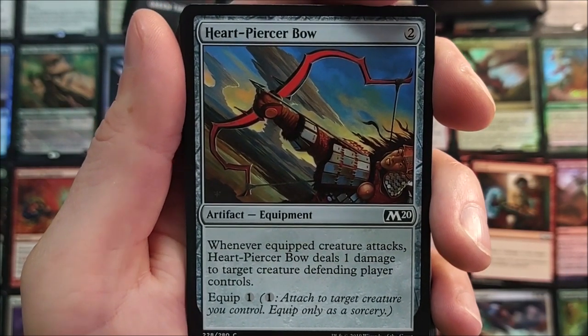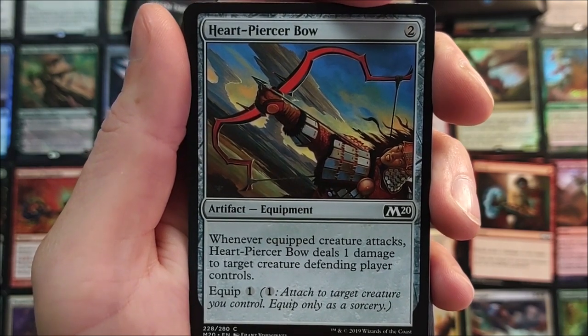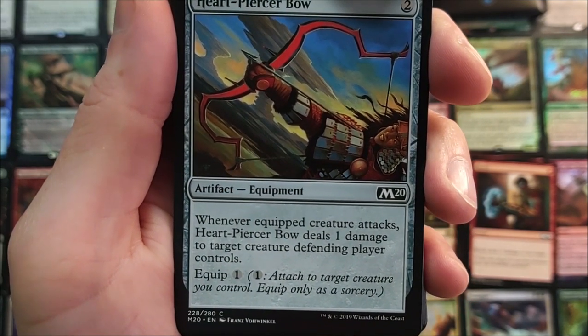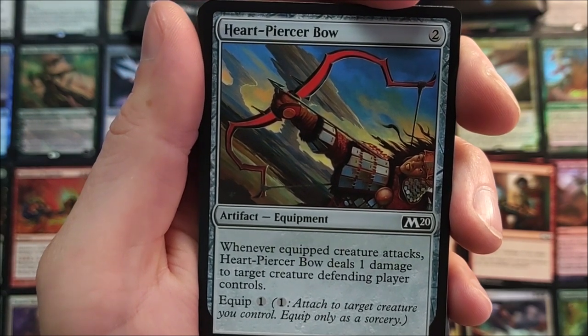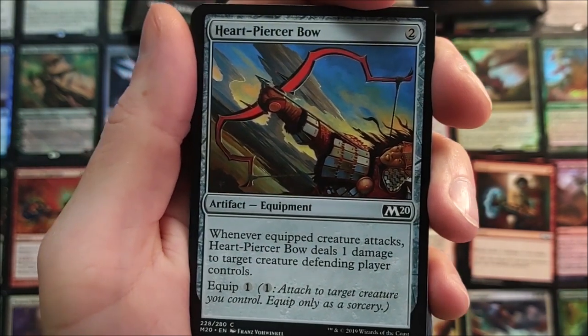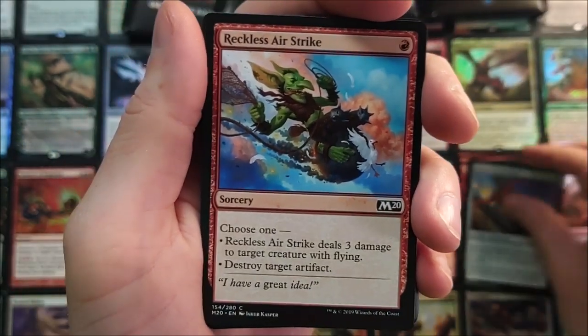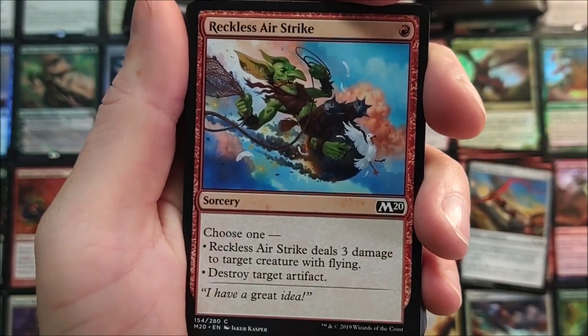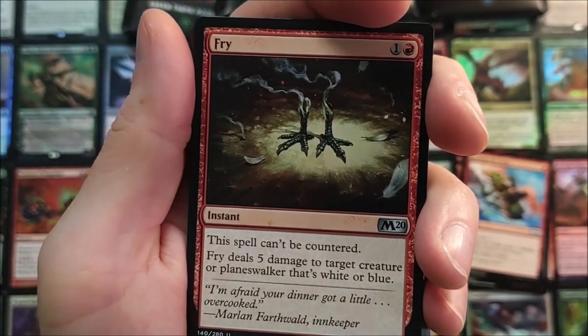Heart Piercer Bow. Interesting card. Whenever equipped creature attacks, Heart Piercer Bow deals 1 damage to target creature defending player controls. I'm not sure, man. That doesn't work the same way, though, because Heart Piercer Bow is dealing the 1 damage. I wish the creature was dealing the 1 damage. That would be really cool, because then if you attack with a card with Deathtouch, boom, you get some. But I don't think that's how it works.